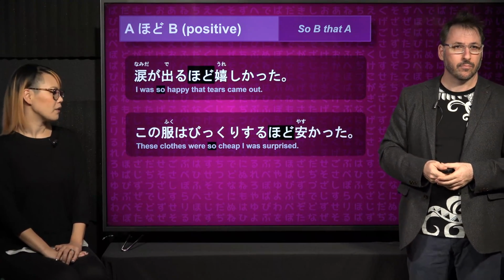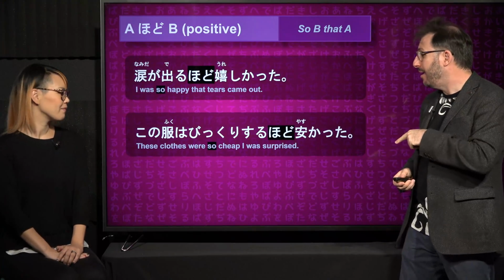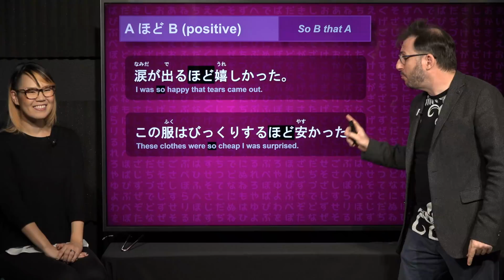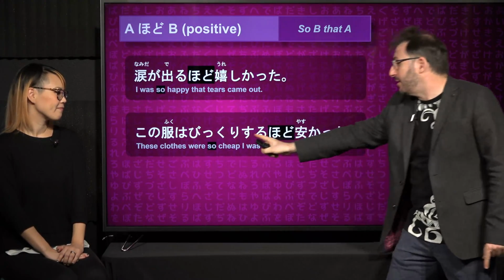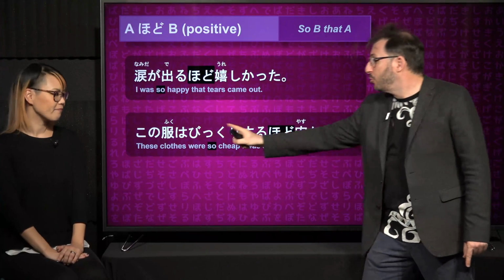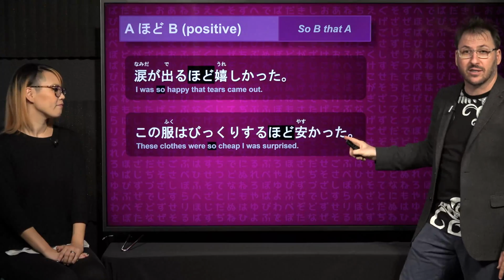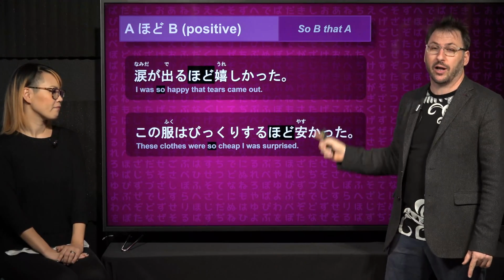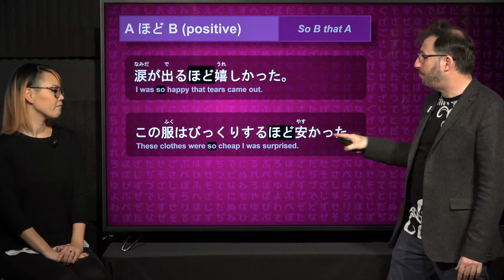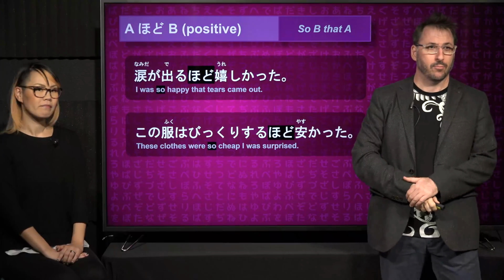Next one. この服はびっくりするほど安かった。How cheap were the clothing? How cheap were they? They were so cheap. They were so cheap that びっくりする. I was surprised. These clothing were cheap. See that? この服は安かった. How cheap were they? びっくりするほど安かった. We are directly changing the type of happiness and the type of cheapness. Okay? Moving on.